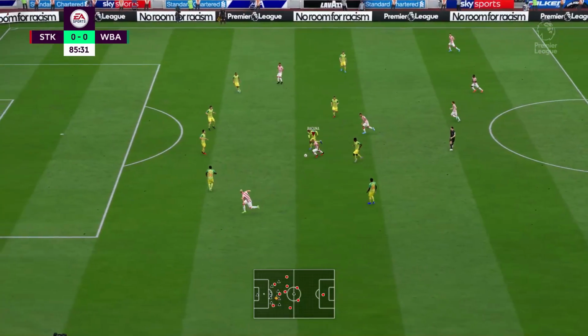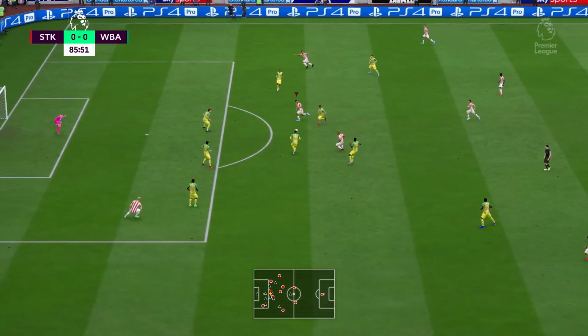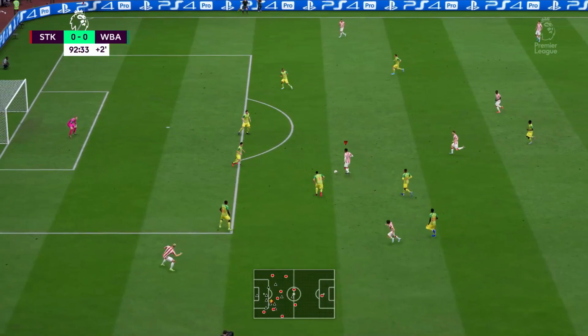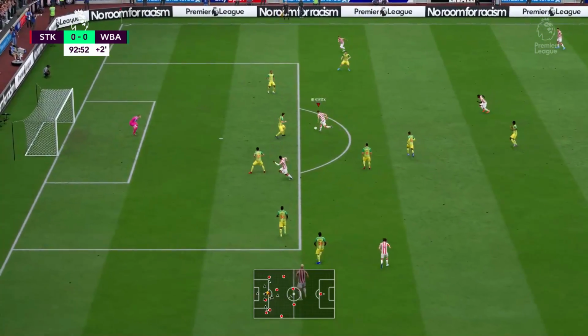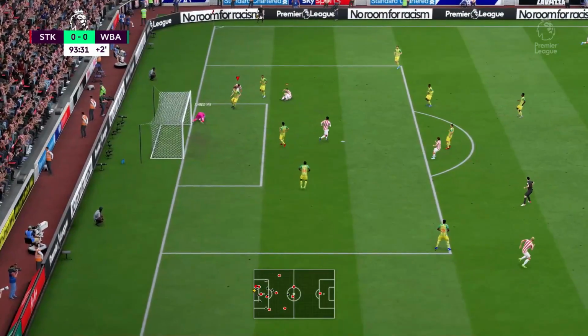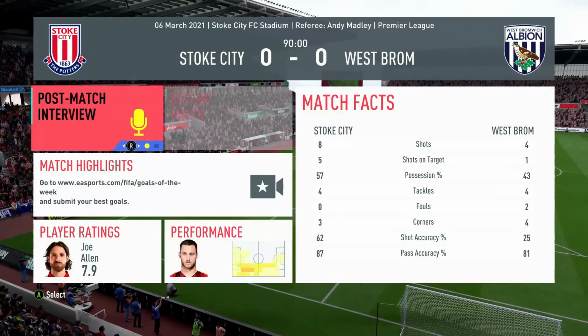Next game, taking on West Brom at home, all the way into the 86th minute. Gray has a chance, and he puts that wide. And then the final chance of the game coming forward, Hendrick gets onto it. He's taken out. Is that a penalty? Ref doesn't call it, and this ends up being a 0-0 draw.